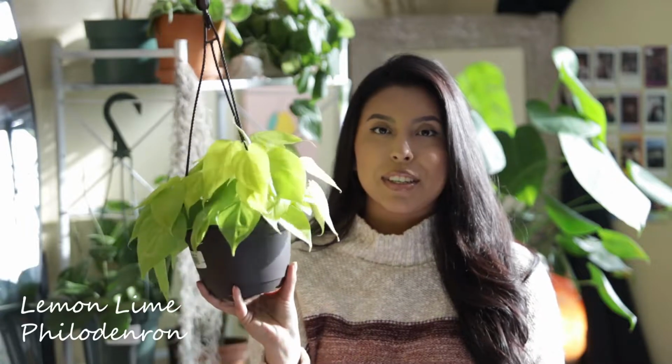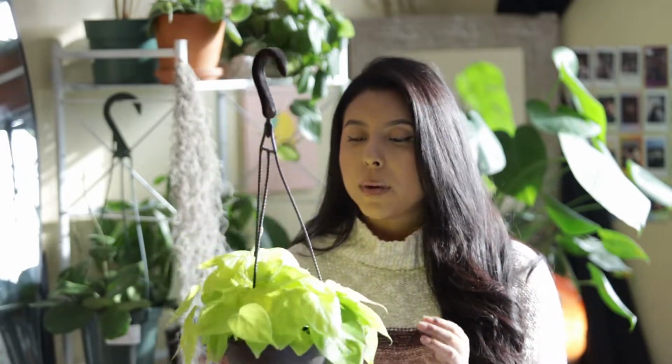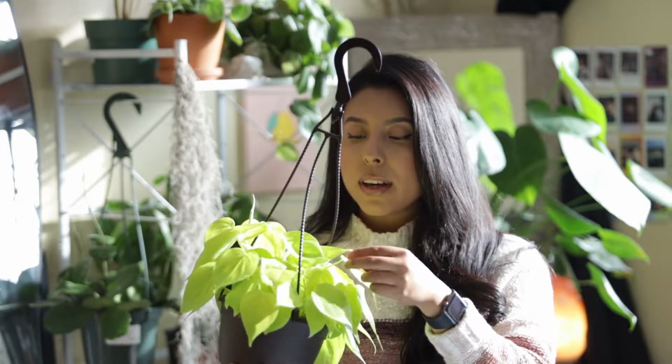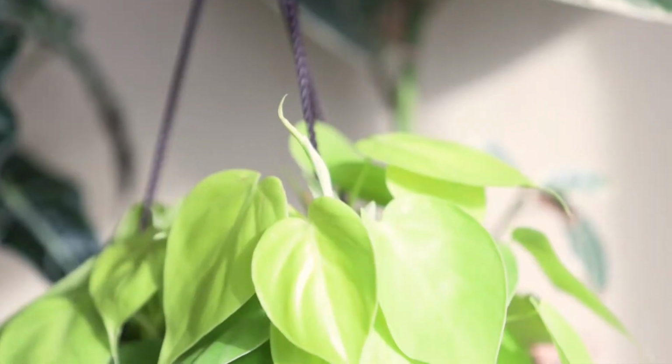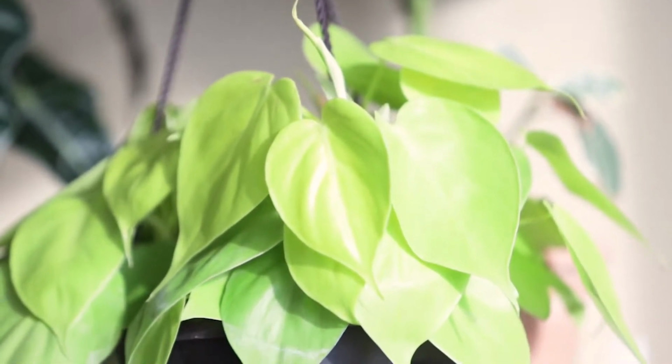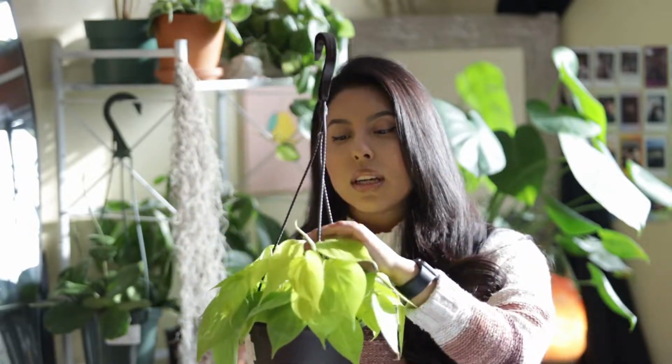The next houseplants that are on my list is definitely going to be these philodendrons. These philodendrons are super easy to grow, and I feel like they're really easy to find as well. They're also very inexpensive where I live. I usually find that these will do very well in any kind of light. Obviously nothing too dark, but you can keep it in a low light situation and it will do just fine.